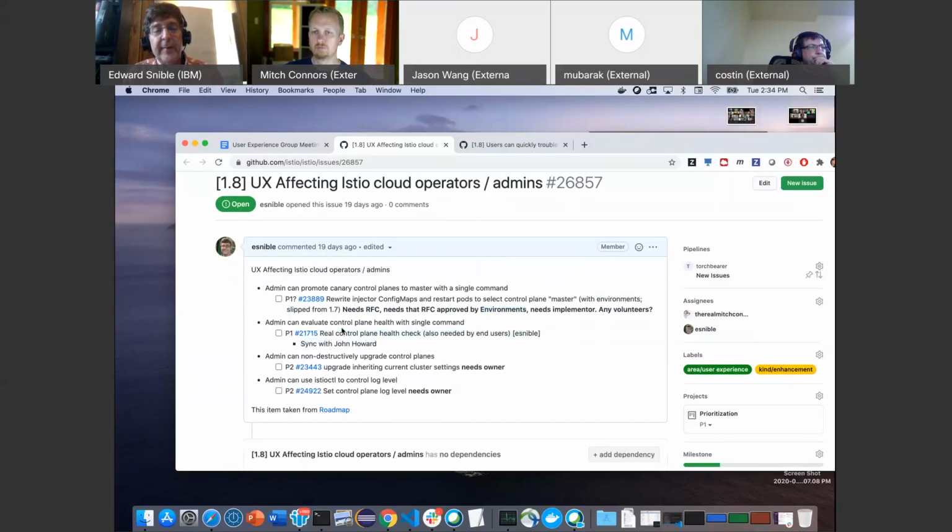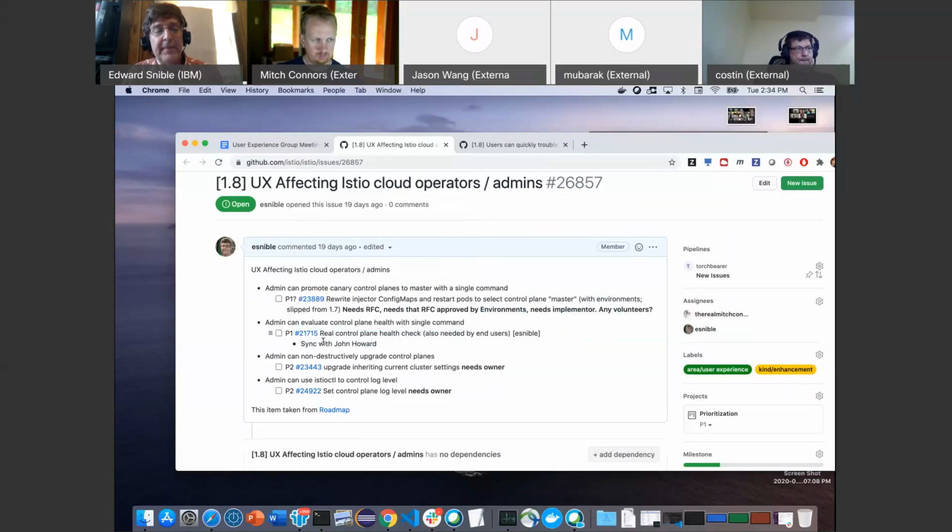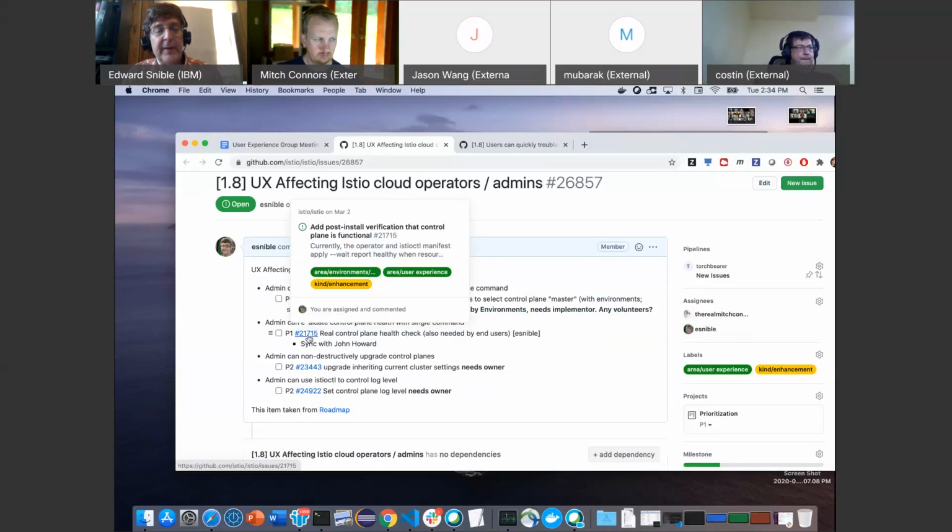Okay, the next item is the control plane health check. We have a work item for the control plane health check. I own it. I haven't yet synced with John, but that's the plan.